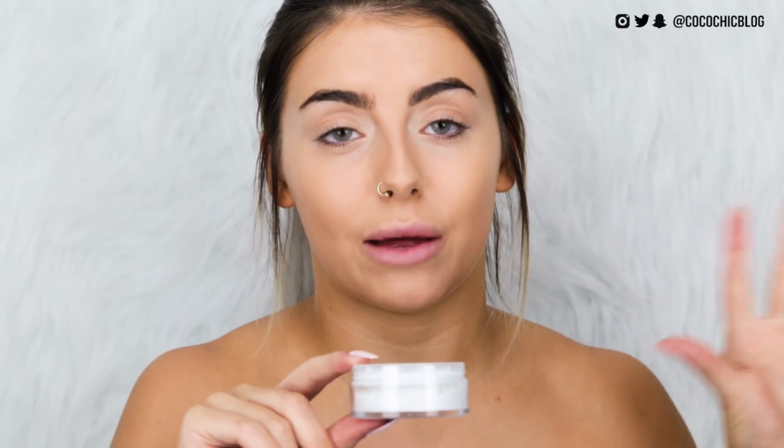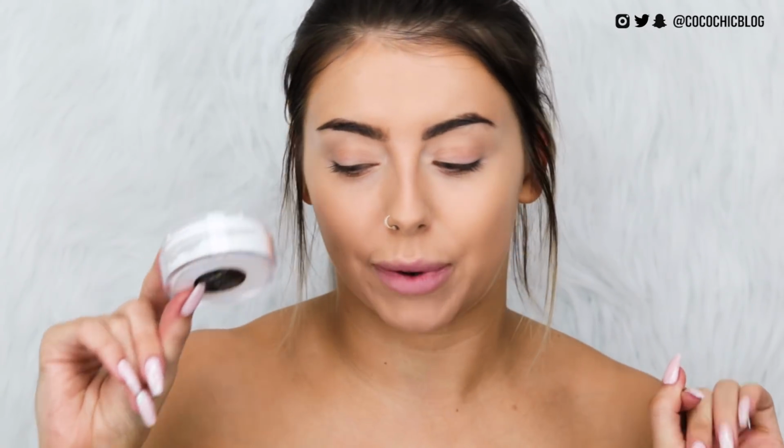So I don't love this, I don't hate it, it's not the worst powder I've come across, but at £6.50, and I think I actually got a discount on this, it is more expensive than my Lottie London powder, which is my fave, so I'd probably give this a pass. Next I'll move on to a little bit of contouring and highlighting.